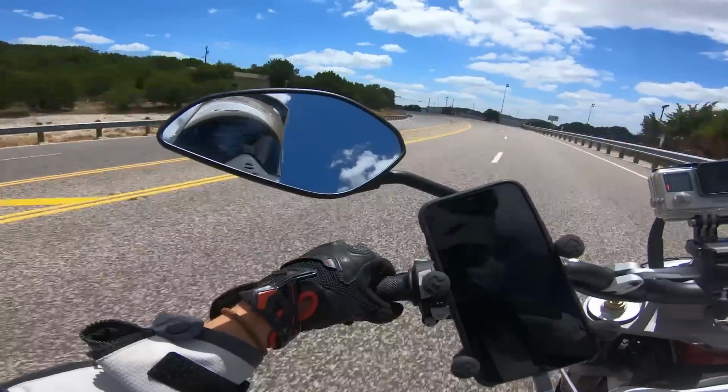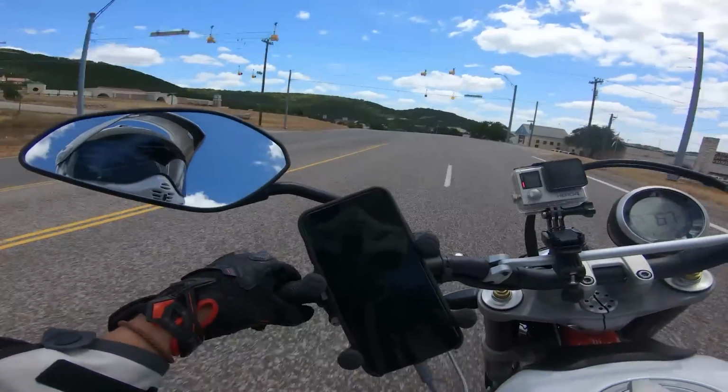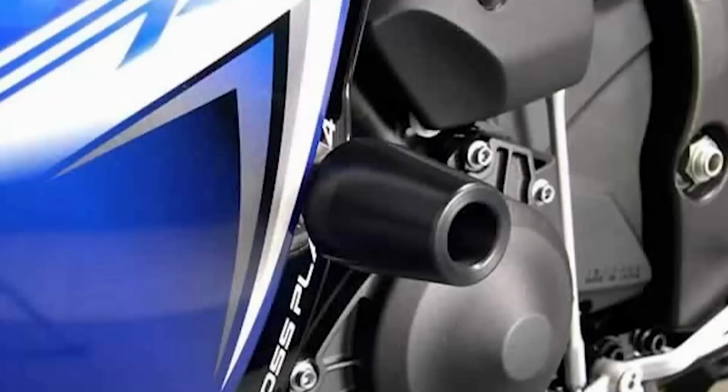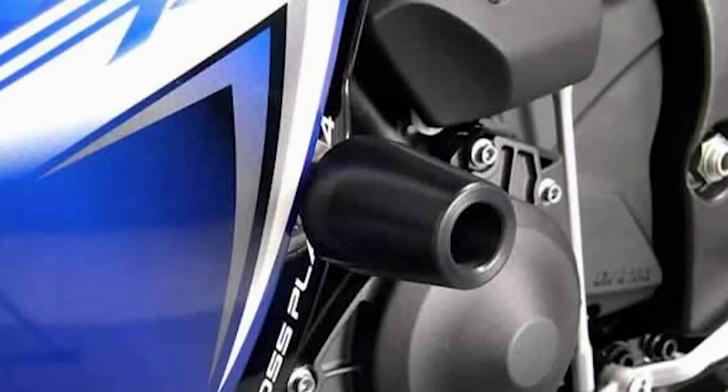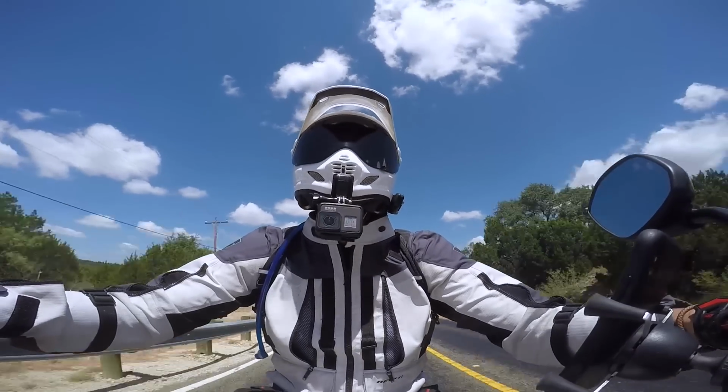If you think you're not going to go down, you're probably wrong. It's better to have a set of frame sliders and never have used them than have a bike with scratched fairings without frame sliders. I recommend the no-cut sliders because they're probably a direct bolt-on accessory for your bike. Each bike and parts manufacturers differ, so make sure to research thoroughly.